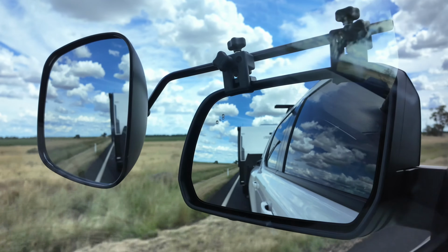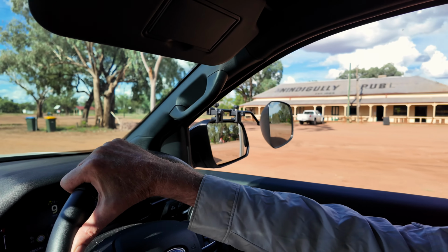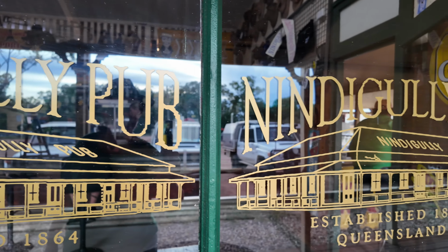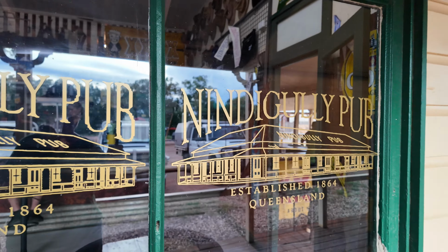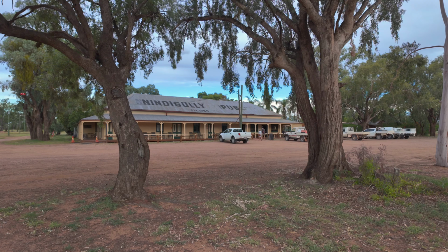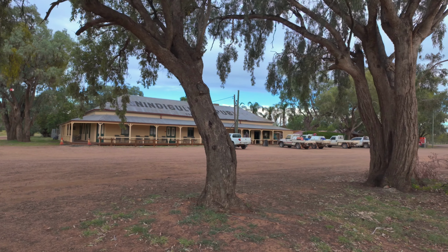Perfect for the first night. So from there we headed out west. So I said to Tan, how about we go to Nindigully and then move our way across to Lightning Ridge. But one of the things we really liked about the idea of that is that the Nindigully pub is the oldest licensed pub in Queensland.